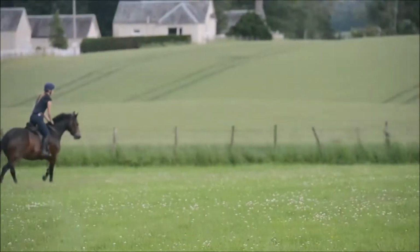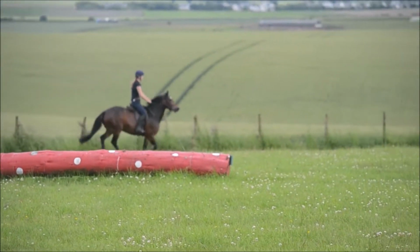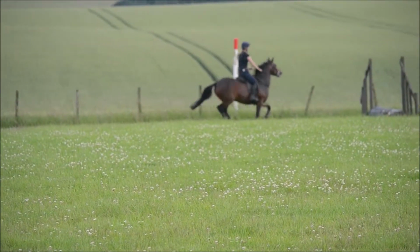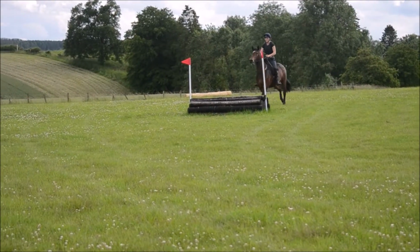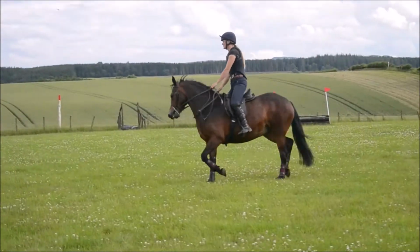You see, like when she had a wobble at that double, just made sure she was straight, kept my leg on, like she could pop it from a standstill. It's really small, and then she just grows in confidence as she goes round the cross country. And this was her first time. Yep, a little wobble, keep the leg on, and she was fine.